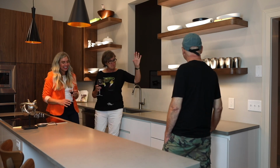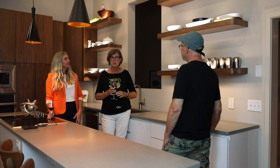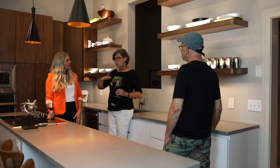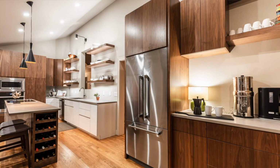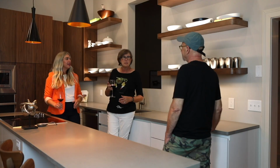And we had a very big, bulky refrigerator here, and that had to go. The other thing we wanted to do was move the refrigerator so it would be clean, and we could still cook and entertain, but if people came to the party, they could get their own drinks out and not be in the way. And it worked out perfect, really.